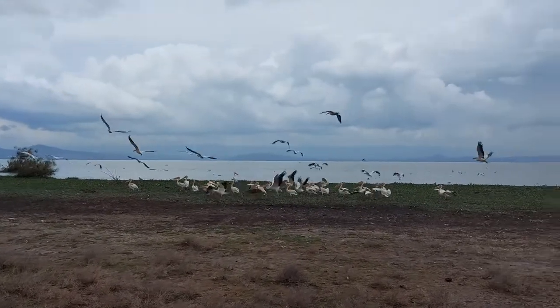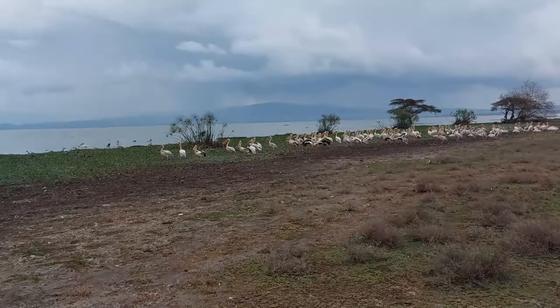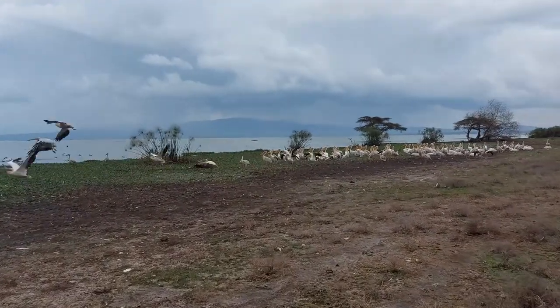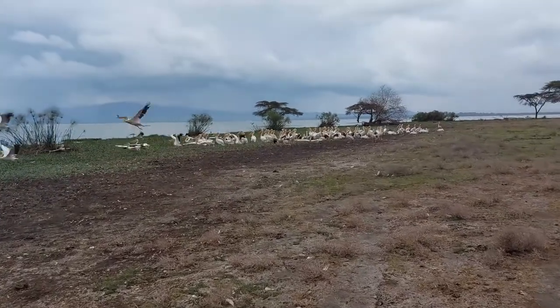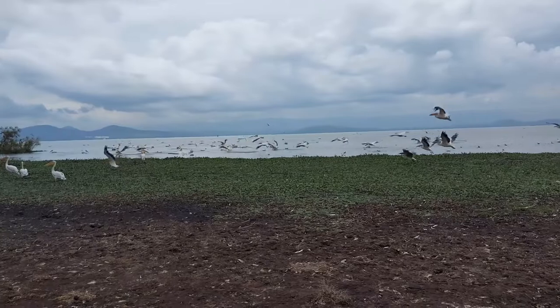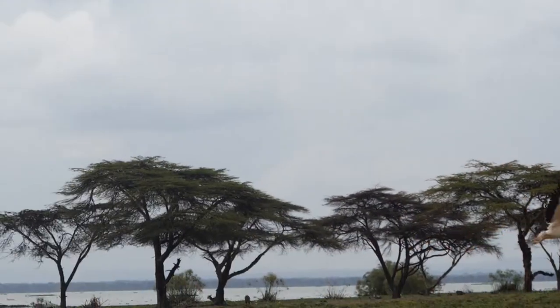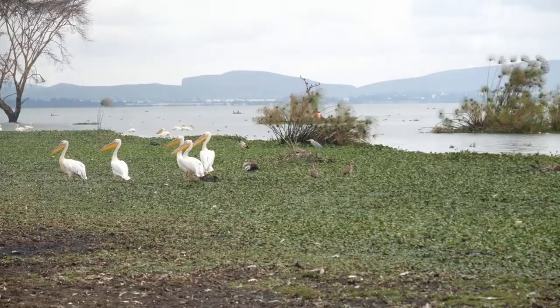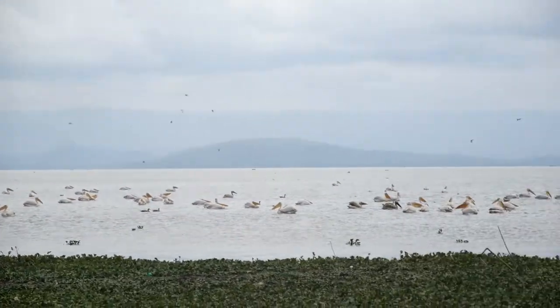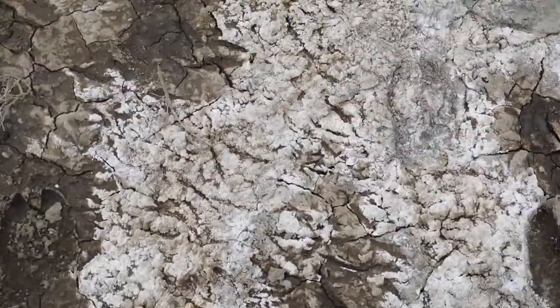Wow. And these ones are waiting at attention. The urine of the animal mixes with the water. When it's dry, it goes white. So I actually just walked through a toilet.